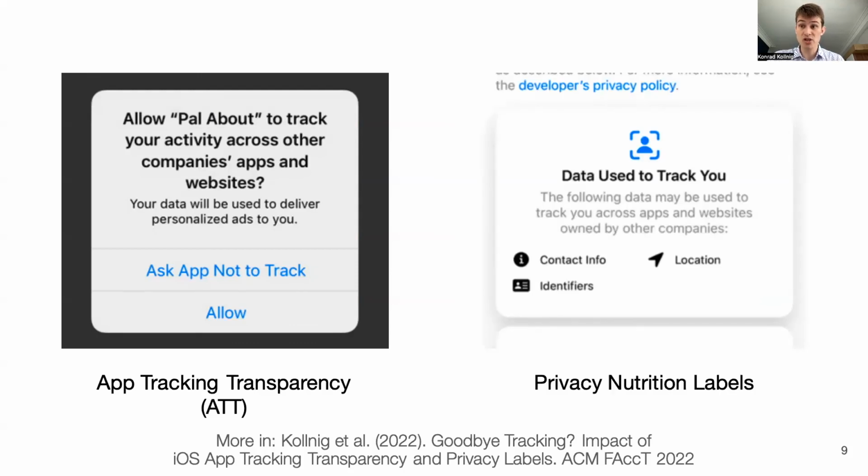Apple introduced a range of new privacy measures with iOS 14, and we didn't look at that in the present paper, though we published a follow-up paper with the same methods, and this finds that tracking continues, and so the extent of tracking continues in the same way. However, the quality of tracking seems to have changed. Tracking seems to have gotten harder on iOS, and so that's why Apple's new privacy measures seem to go in the right direction.